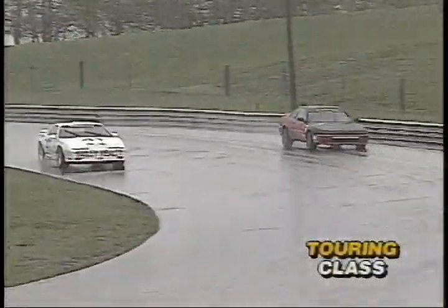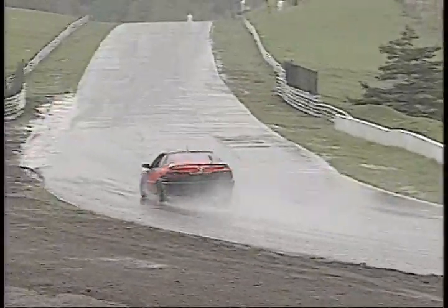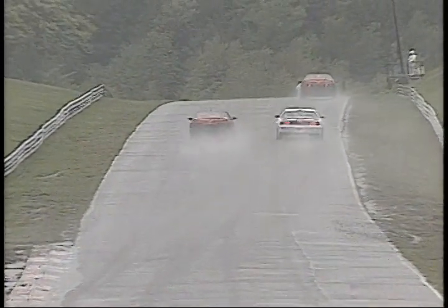Now let's catch up on what's happening in touring class. Mike Rivett continues his unusual racing line, comfortably in first. Isn't it certain drivers are really most capable in adverse conditions? Mike certainly getting the most out of his Acura.